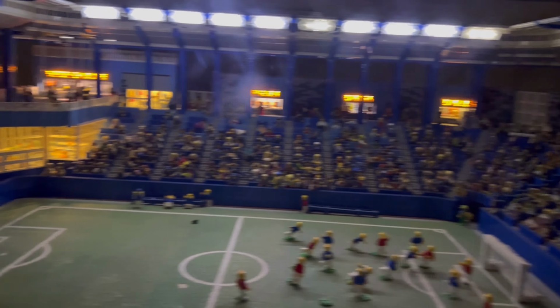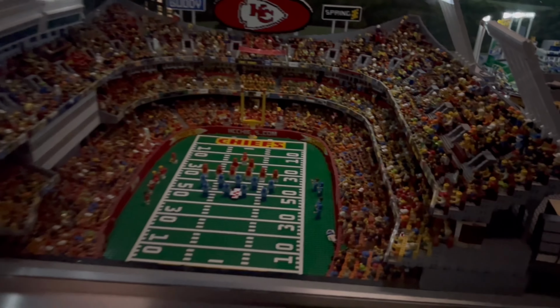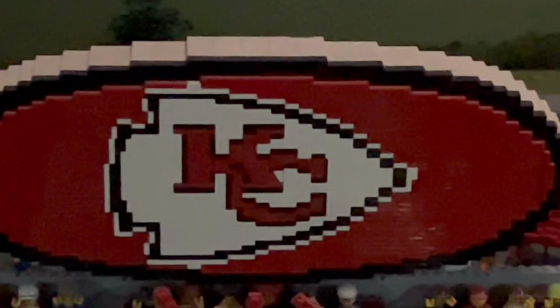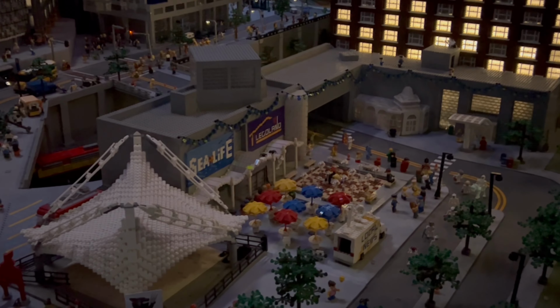And then right beside Kauffman Stadium is Arrowhead, which in reality, I guess, they're pretty close to that, just separated by a parking lot. Some really neat curvature work for the fields and stuff. And the logo made out of bricks, that was really neat. Very detailed. And then just the stands, but that curvature of the grandstand area, that was really interesting for me.